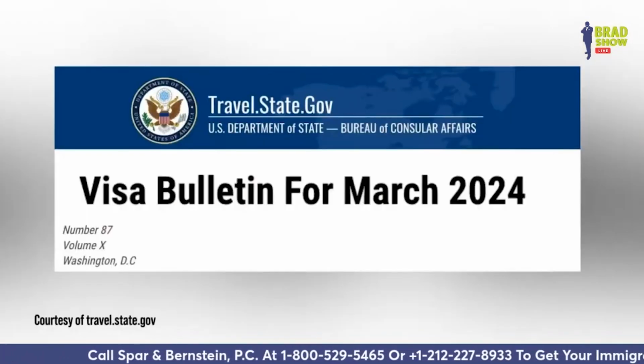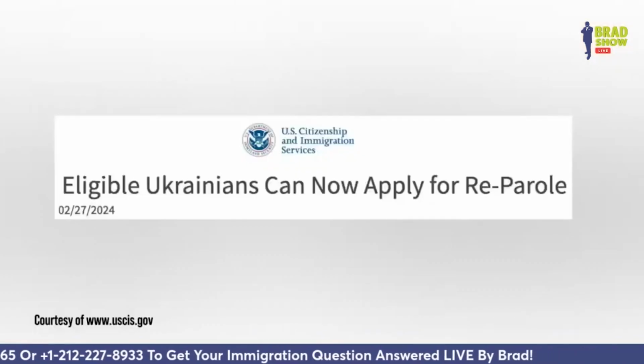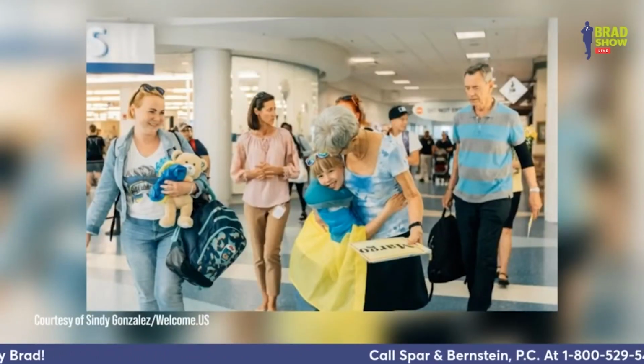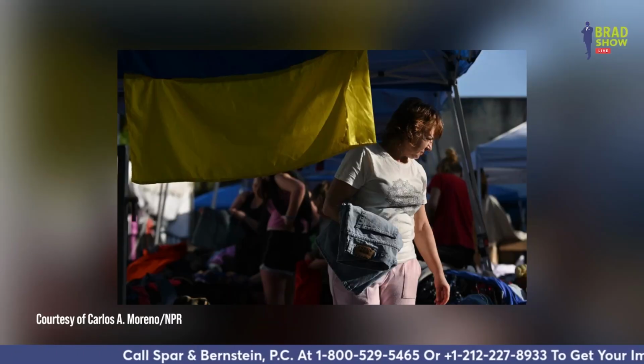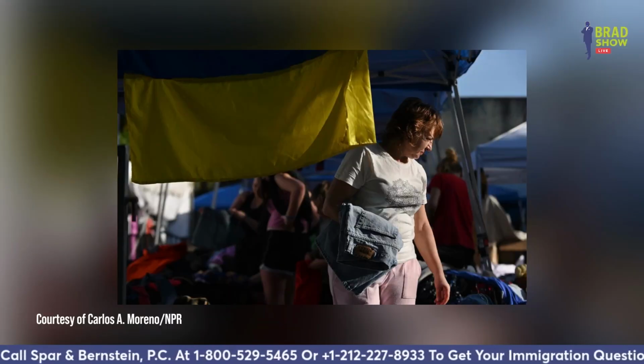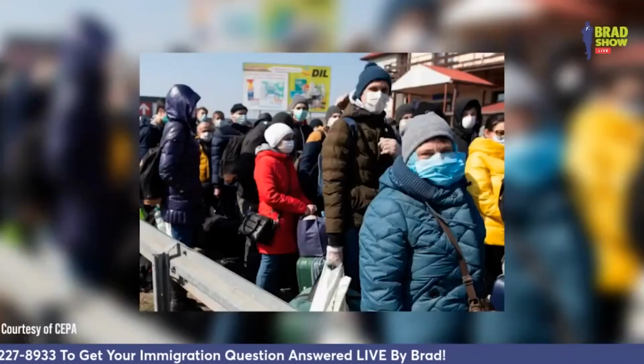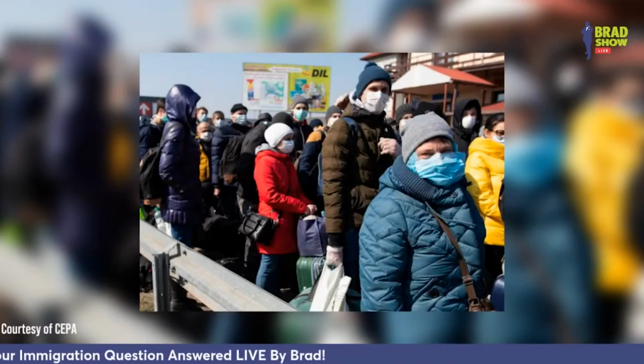Now, as of February 27th, eligible Ukrainians can now apply for Re-Parole. Ukrainian citizens and their immediate families who are currently in the United States can apply for this Re-Parole, allowing them to extend their stay temporarily. Now, this opportunity is available for those who were initially paroled into the United States on or after February 1st, 2022. The decision to grant Re-Parole will be made on a case-by-case basis, considering urgent humanitarian reasons or significant public benefit.